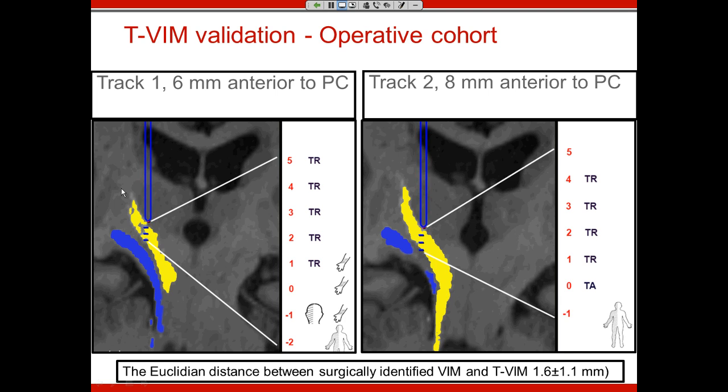So when we were 5 millimeters above target, just touching the dentatorubrothalamic tract, you started to see tremor reduction. And as the electrode kind of moved within the dentatorubrothalamic tract, you continued to see tremor reduction.